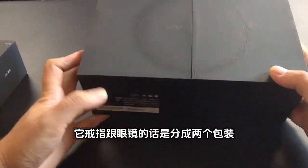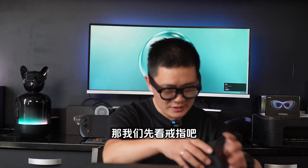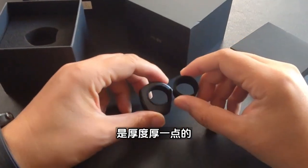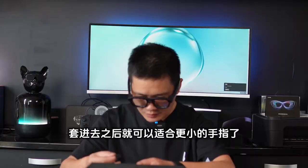X2 unpacking: the ring and glasses are packaged in two separate packages, so let's take a look at the ring first. It's just accessories. There is also a ring underneath it. It's a bit thicker after inserting it. It can fit smaller fingers. Accessories with magnetic suction cable.